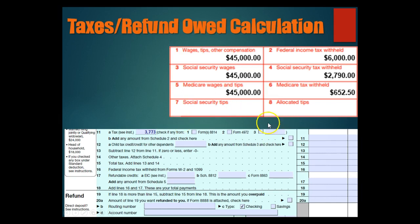We don't have any of these other things. This is all more complicated taxes, in which case you probably want to hire a tax professional. So we'll just go ahead and say our tax amount is $3,773. In this example, we don't have kids or anything like that. No tax credits to be taken advantage of, and so our tax bill is $3,773. And that's our total tax.